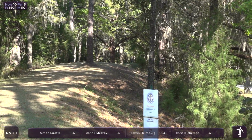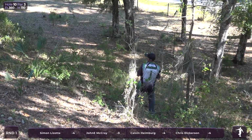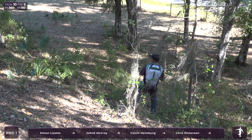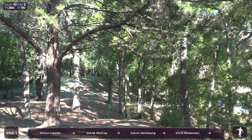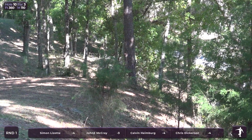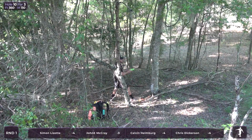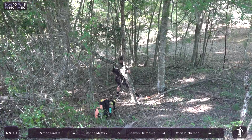And you can just see how we are struggling out here. It doesn't look that hard when you see it on camera, but when you're standing on that hole, you're like, whoa, this is not easy. It is not at all, and JohnE McCray is fighting down that right side. Another rare forehand by McCray. That's the second forehand here on the round.